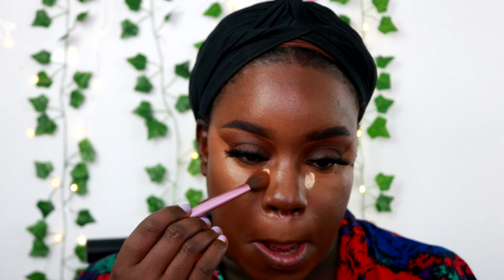And I'm gonna go ahead and blend it. I'm gonna keep it right here, right in that one area. Like, you see the difference? Y'all see the brightness a little bit?